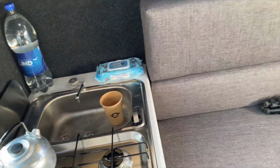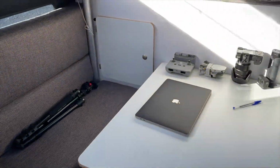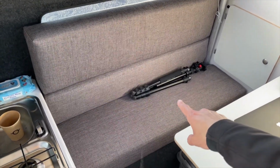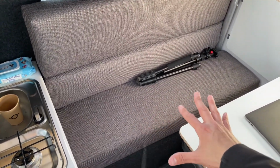Now if we turn around, we have one seating area, kind of a sofa here for 2, probably 3 people, and then one on this side right over here.